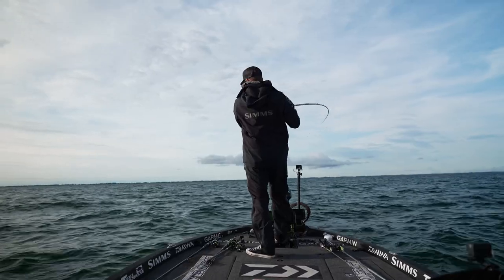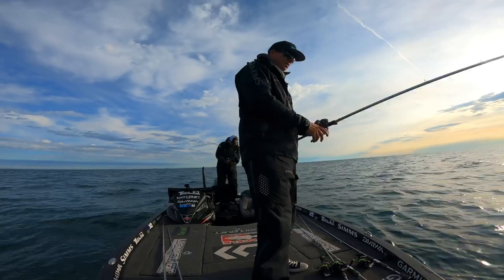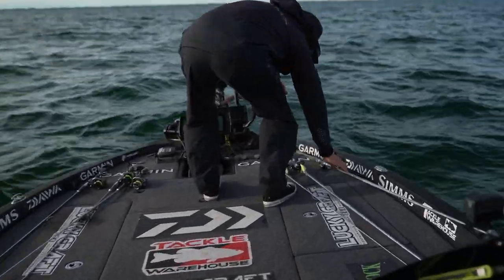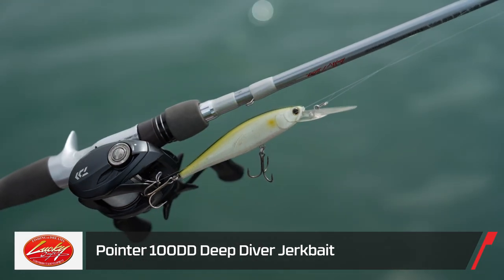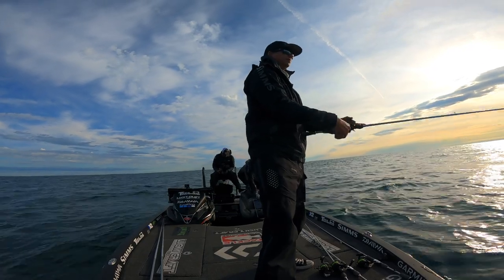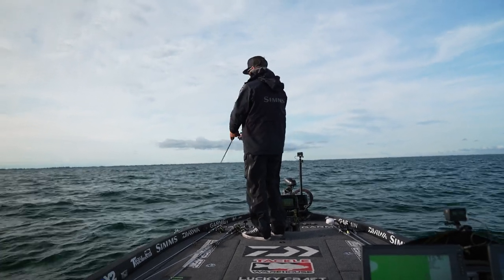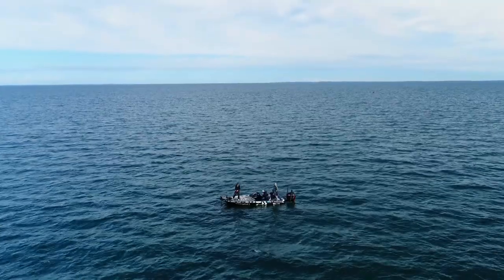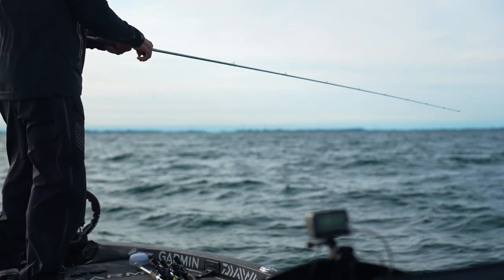There's one. Lost them. I let him go. I like to lose them on the crankbait, so I'm gonna try the old jerkbait and see what happens. DD100 gets down about 10, 12 feet. See if maybe the jerkbait will actually get the fish in the boat. Can't cover quite as much water, but I think my odds will go up with a jerkbait for at least landing them.